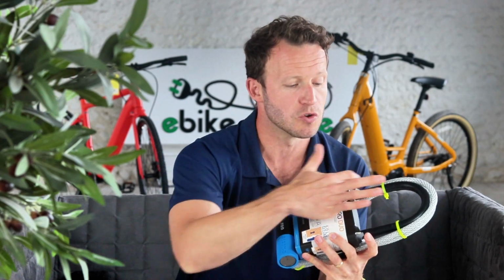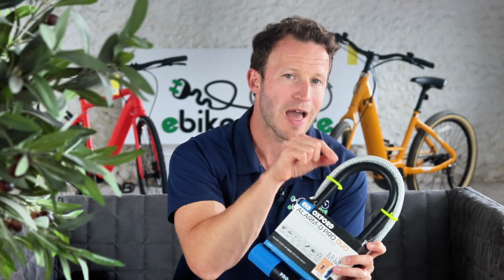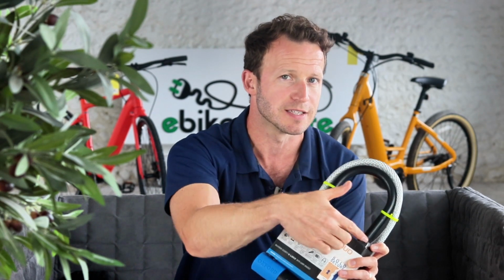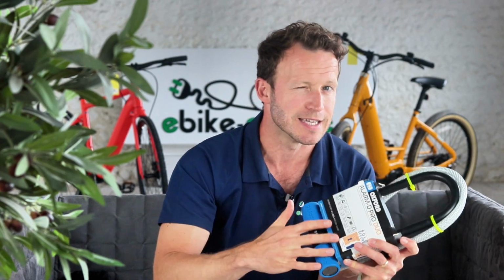This has an alarm in it, so you don't need to have an alarm in it, and we'll talk about alarms later in the video. But to start with, you're talking about a gold standard lock. That's where it says Sold Secure on the front, along with a cable lock as well. So be aware the cable on any of these locks is not gold standard. It is purely the D section. This cable is used for securing wheels and other paraphernalia as well, so it might be your P&A, stuff like that. But in general, it's the D that you need to think about.